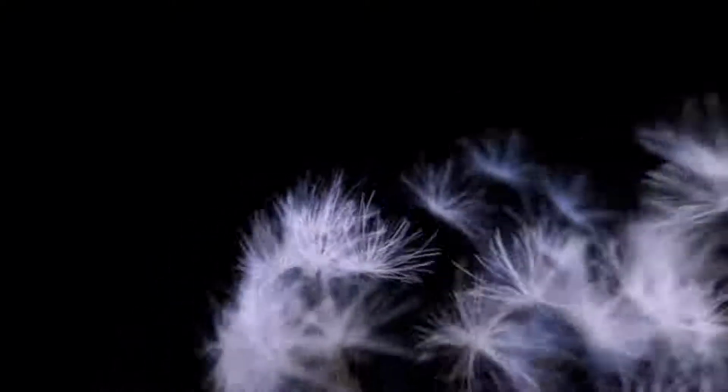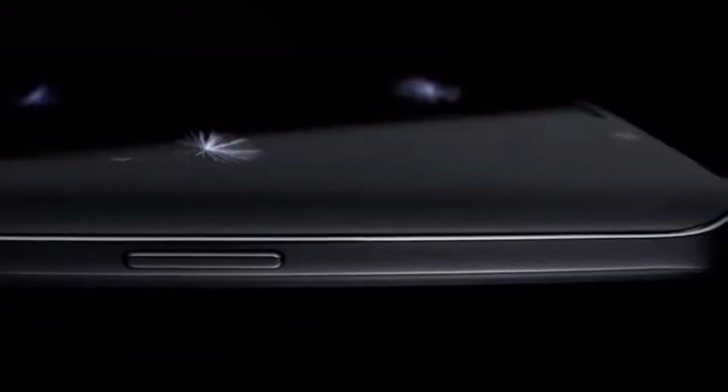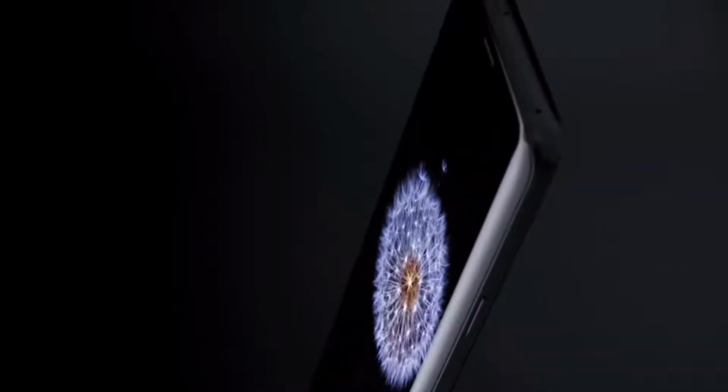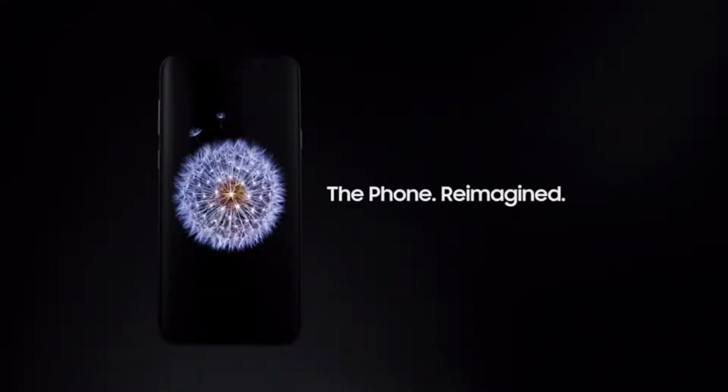The mobile workforce is fast approaching 2 billion people, doing business everywhere, demanding access and continuity to everything, every second of the day and night. We need a new kind of mobile phone for a new mobile reality. Introducing the Samsung Galaxy S9, the phone Reimagined.